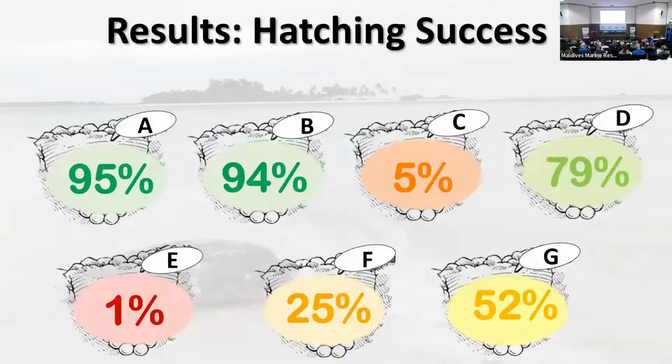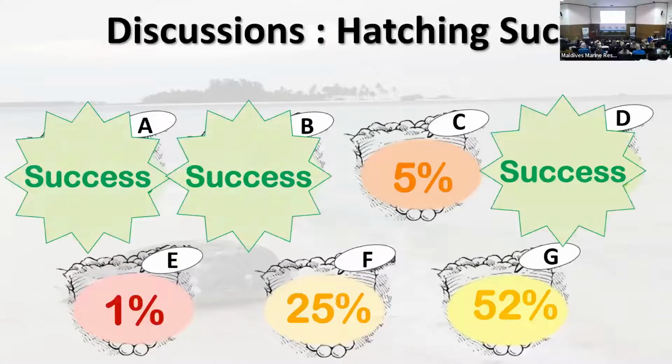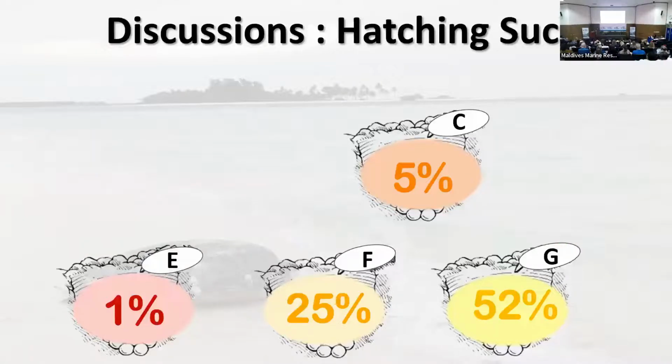So to start with, 3 of the nests did very well. They were a success, and we're happy about those. We're not going to talk about them. They did well. We're happy for them. The nests that did not do so well are the ones that concerned us. And we're going to club these into 2 main groups: C and E, with their really low hatching rates, are in one group, and F and G are in the other.